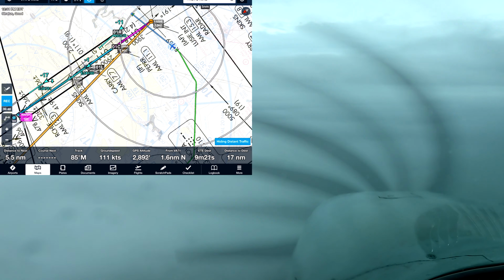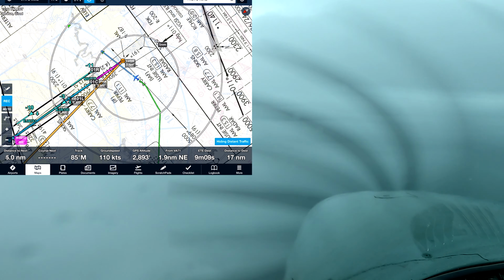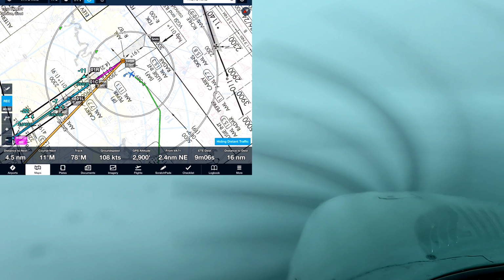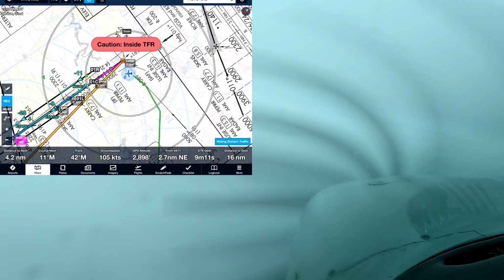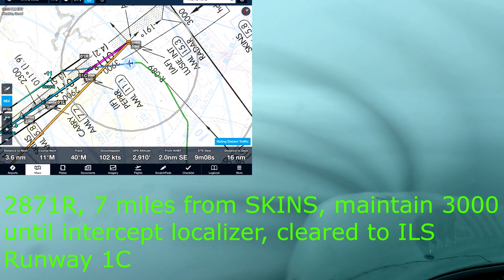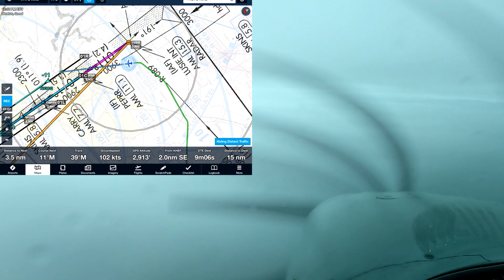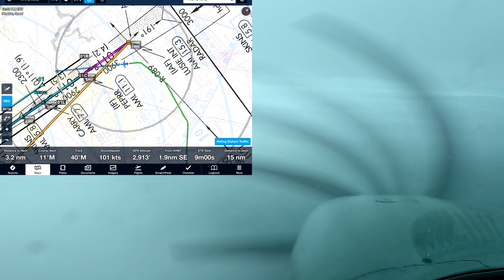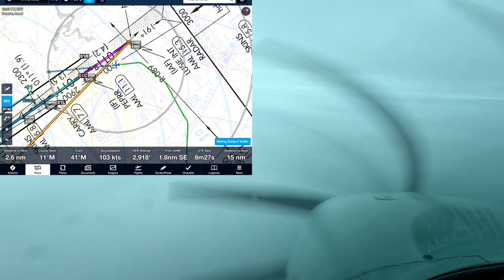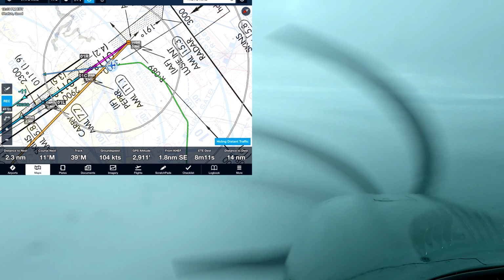93 Charlie Quebec, turn right heading 340, intercept the 1 right localizer. 340, intercept the 1 right localizer, 93 Charlie Quebec. 2871 Romeo, turn left heading 040 and intercept the localizer. 040, intercept the localizer, 2871 Romeo. 2871 Romeo, 7 miles from the fix, maintain 3,000 until established on the localizer, cleared ILS runway 1 center. 3,000, we are cleared ILS runway 1, 2871 Romeo. 93 Charlie Quebec, contact tower 120.1. 2871 Romeo, contact tower 134.42. Good day.